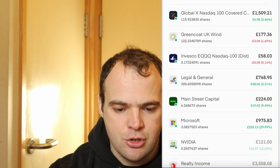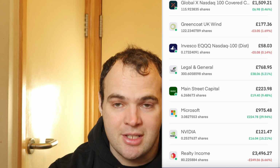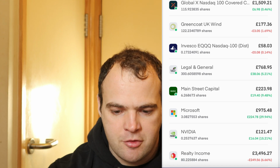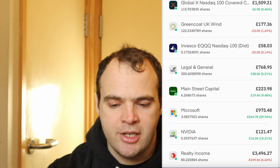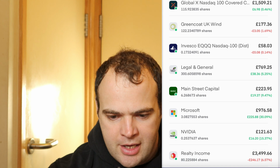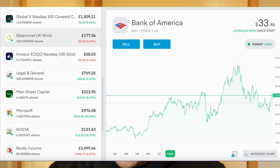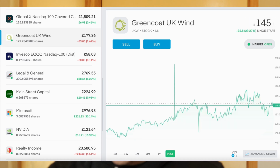Greencoat, this is a new stock of mine. Got 122 shares of Greencoat. That is down 1.69%. That was in the green. That is bouncing back and forth the line, I think. Yeah, so as you can see there, the dotted line keeps bouncing back and forth between that average line. As long as it stays there, I'm happy.